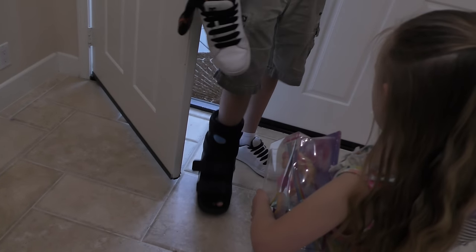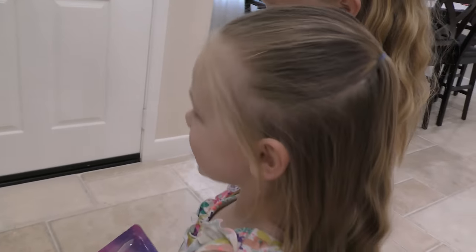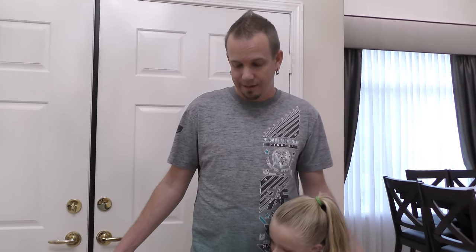Ooh, look at Daddy's new shoe. It looks like a robot shoe. It looks like a what? Robot shoe. I have to walk like a robot. So apparently, my ankle is not healed because I keep running around on it. So they decided they'd stick me in a boot because now I can't move my ankle. So maybe now I should heal. They said give it a week and I should be good.